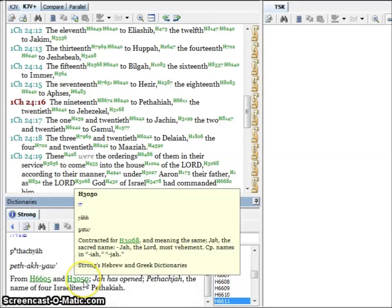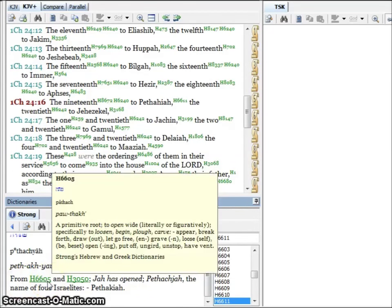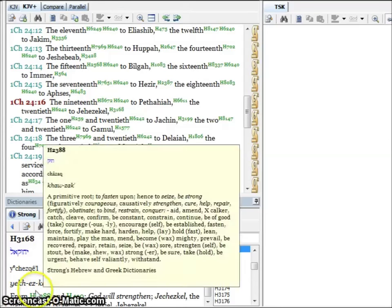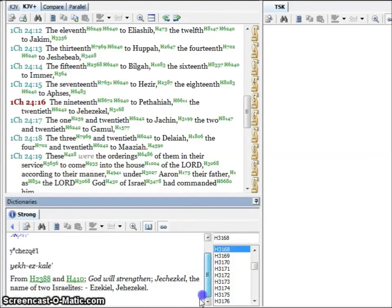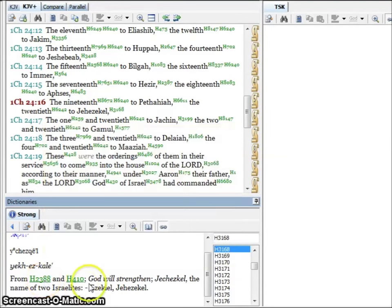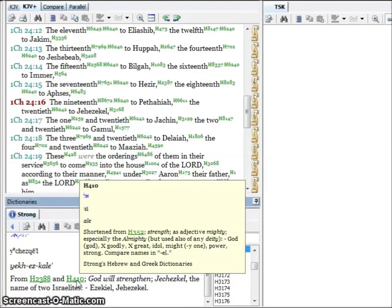God has opened. The meaning, the same. It says to open wide, specifically to loosen, begin, plow, carve, appear, break forth, let go free. The 20th course to Yahezkel, God will strengthen, to fasten upon, hence to seize, be strong, fortify, to bind, restrain, conquer, help, repair. And then it's talking about God will strengthen God Almighty.